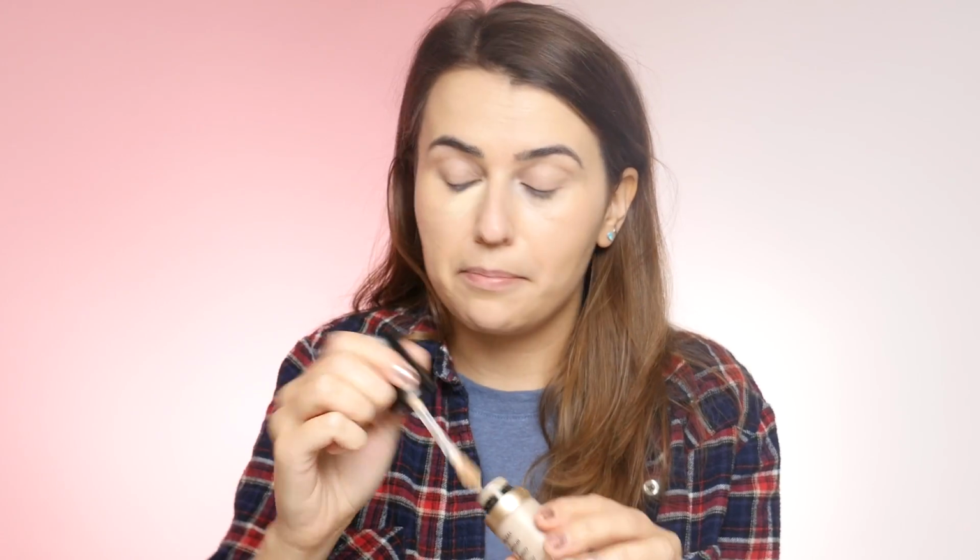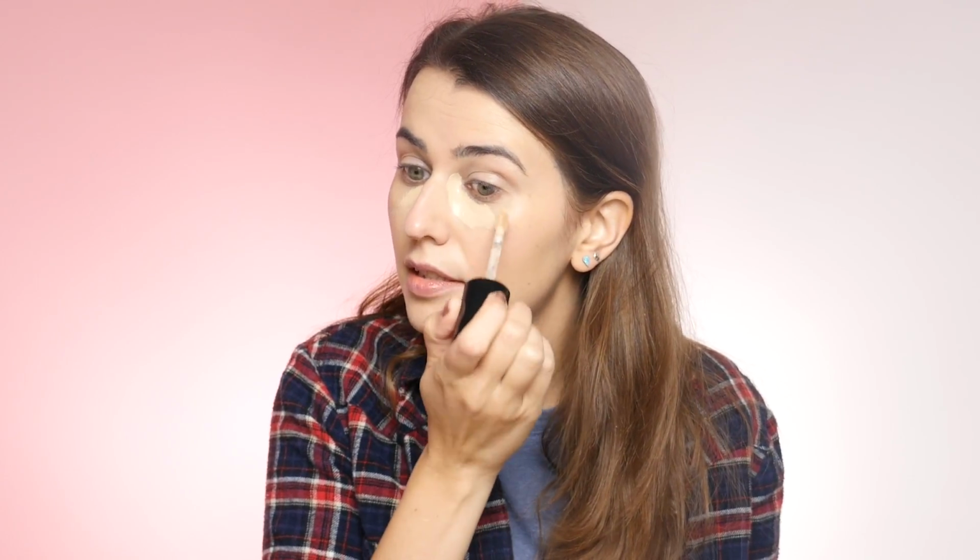All right, so now I'm using, surprise, surprise, my Born This Way multi-use sculpting concealer in Almond. I feel like lately Too Faced has had a mouthful of names for all their products, and it's kind of intense, especially when you're trying to say it on camera quickly and you're like, I'm using this thing from Too Faced.